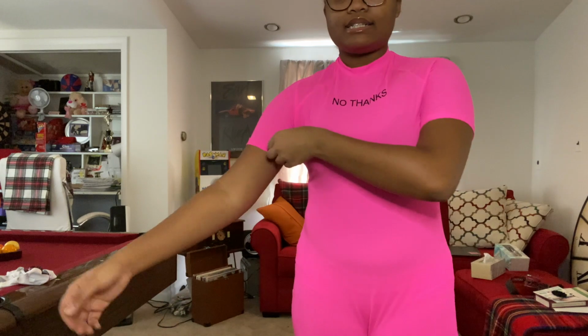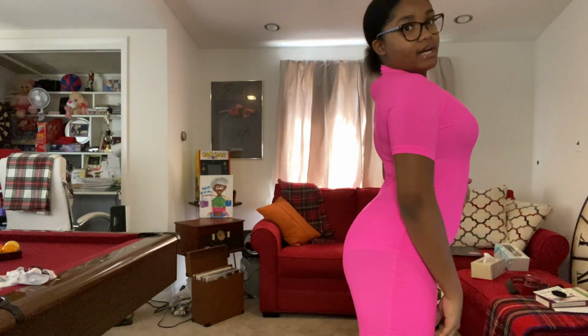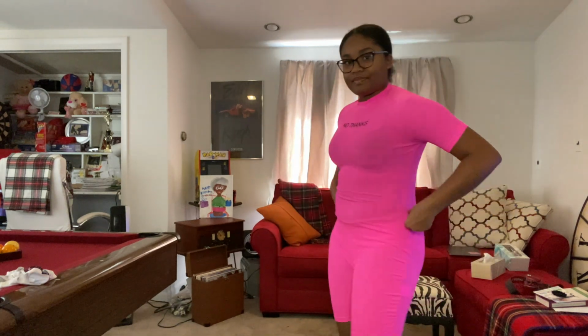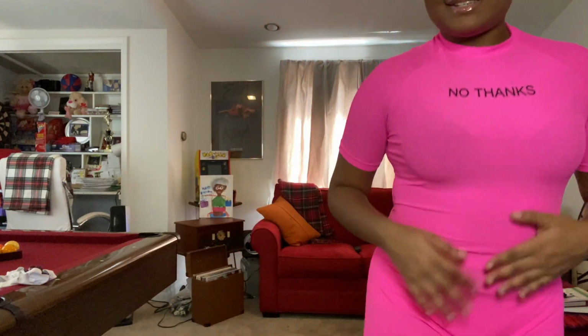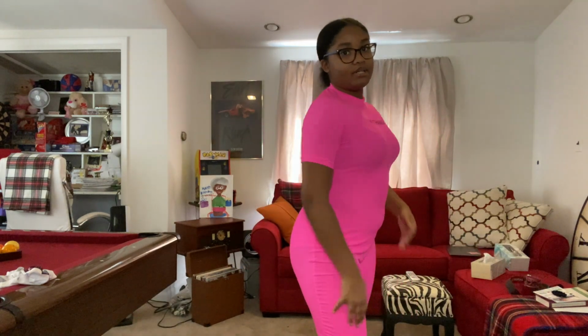I don't like the collar because the collar is not tight and it's kind of flimsy. This is a romper that says no thanks. It's see-through, honey. Y'all can see everything. That, this, all that. Y'all can see it. So I don't know what I'm gonna do to fix that, but it is see-through. I got this in a large. I regret because this is not large material.